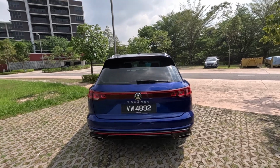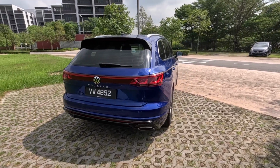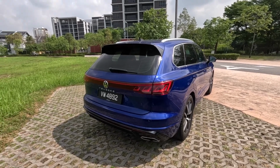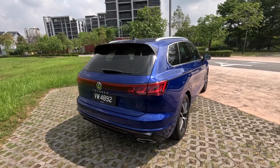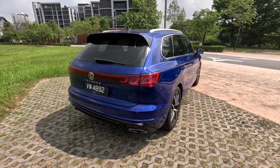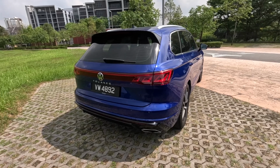Alright, so this is the Volkswagen Touareg. I'm gonna do a little walk around with the exterior and interior of the car and show you that massive screen. Okay, so I'm gonna start off with the exterior of the car. I think this is lapis blue. Not my favorite color, but it is a Volkswagen color indeed.